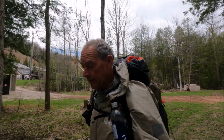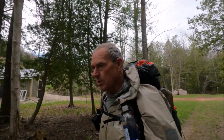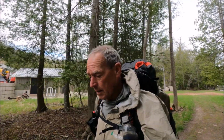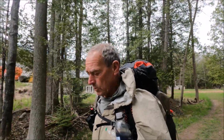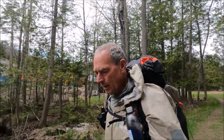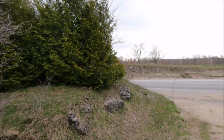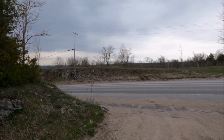Then we're going to start a very challenging climb, which is going to take us up to Highway 124 at the top of the escarpment. From there we cross the highway and back into the forest we go. Highway 91, Dunedin to the east.